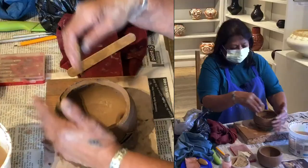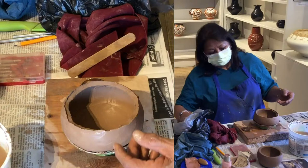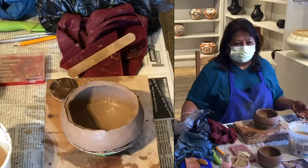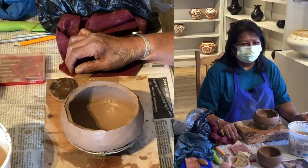Sometimes it takes two or three times for you to get it just the way you want it. So sometimes I can polish one pot, and if it doesn't come out the way I like it, I'll do it over. If it doesn't come out then, I'll do it over again. And if I don't like it, I'll just leave it and do something else, and come back to it later on, or the next day or so.